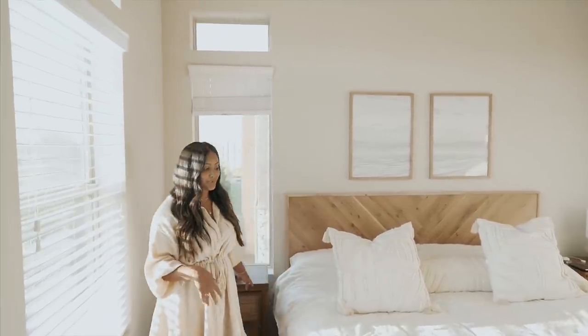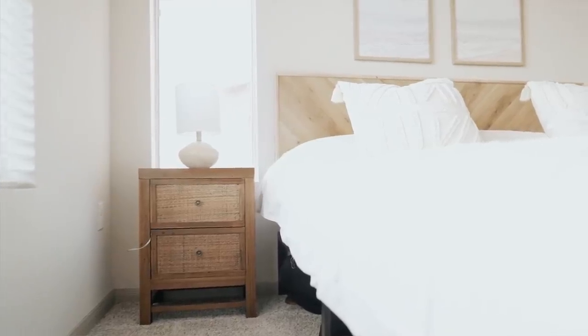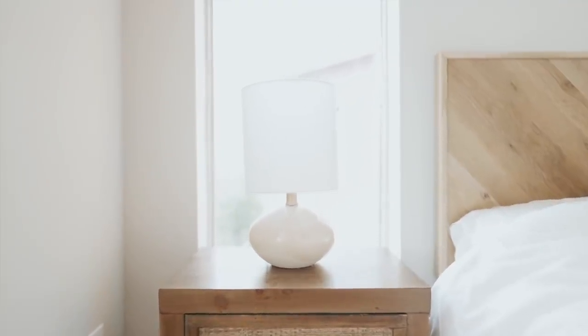So this is a really good Facebook Marketplace find. These little nightstands are super cute. I was a little worried just because they weren't the exact same wood, but I thought that was cool to make it stand out a little bit more.